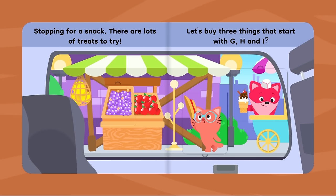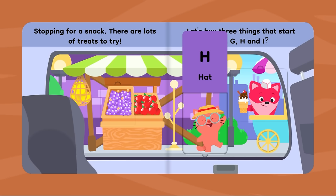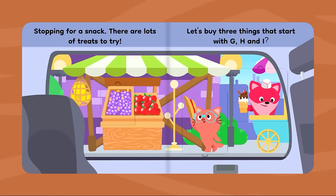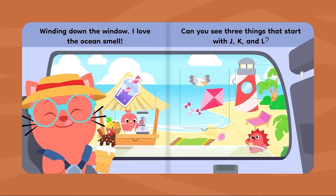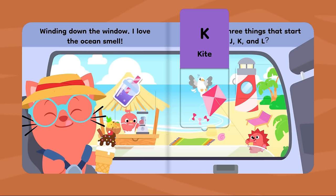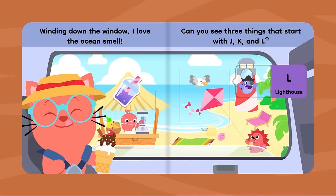Stopping for a snack. There are lots of treats to try. Let's buy three things that start with G, H, and I. G, grapes. H, hat. I, ice cream. Winding down the window, I love the ocean smell. Can you see three things that start with J, K, and L? J, juice. K, kite. L, lighthouse.